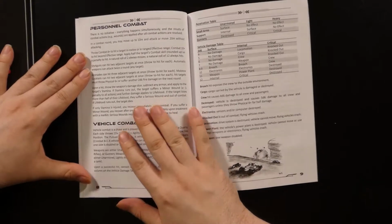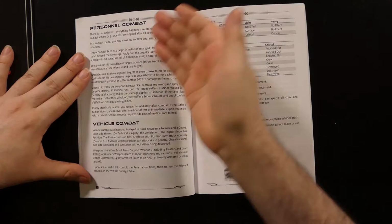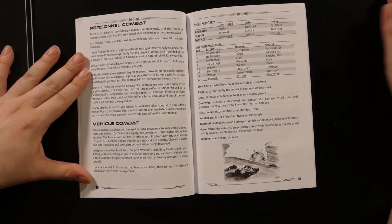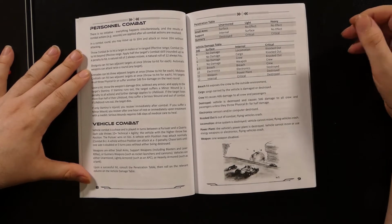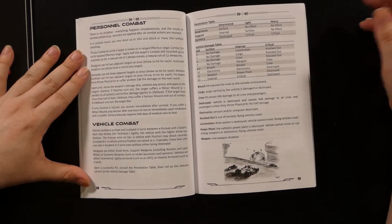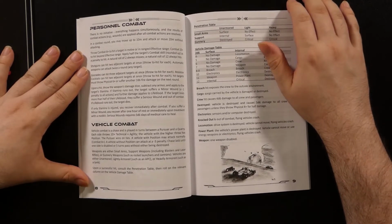Personnel combat functions similar to Cepheus Engine material. You basically throw a combat roll to hit. You've got some modifiers versus range. It does have some special, weapon-specific rules for just shotguns, grenades, that sort of thing. But that's to be expected in a modern or a futuristic style setting.